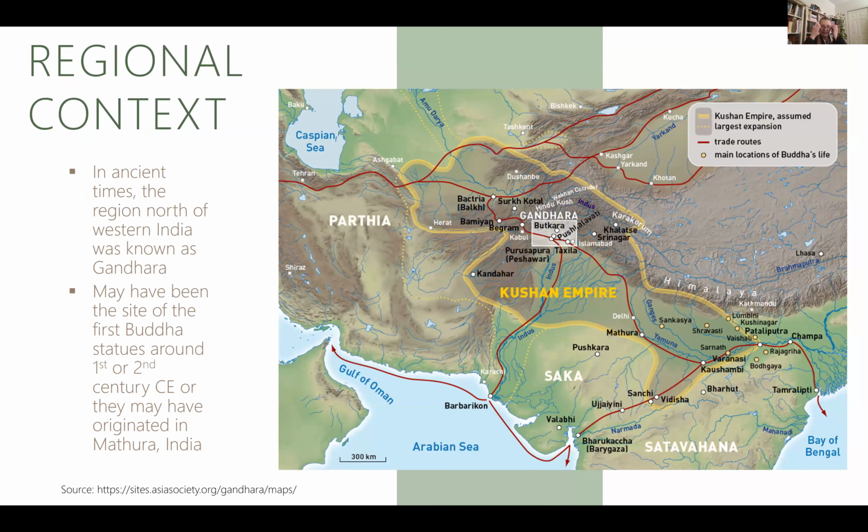And then I'm going to just expand out a little bit to even broader regional contexts. So here again, this green area is the upper part of the Indian subcontinent. This is India. But there were times when part of India was under the governance of the Kushana, known as the Kushan Empire, or the Kushana people. And they also ruled this area that in ancient times was called Gandhara. And Gandhara is a very, very important place for Buddhist art. It may, in fact, have been the site of the production of the first statues depicting the Buddha as a human body, in around the 1st or 2nd century of the Common Era. So many years after, at least 4 centuries after the Buddha's life.